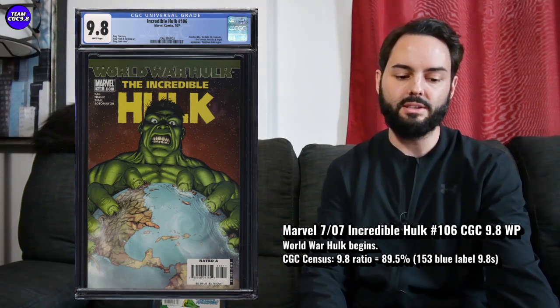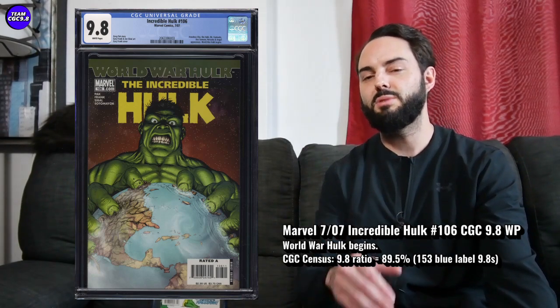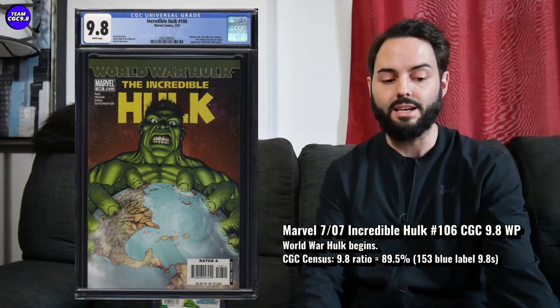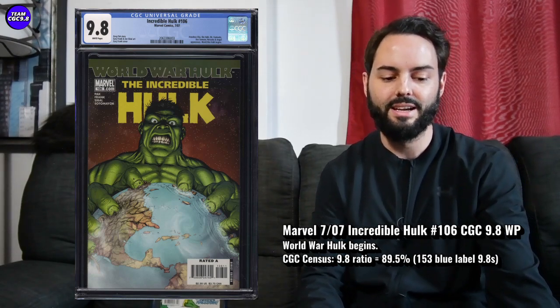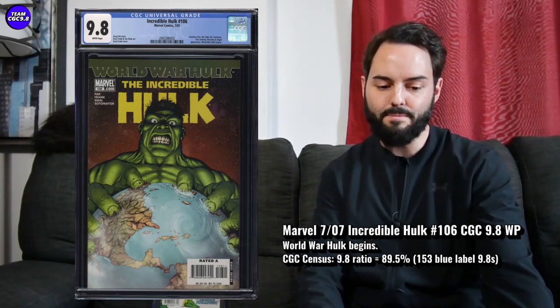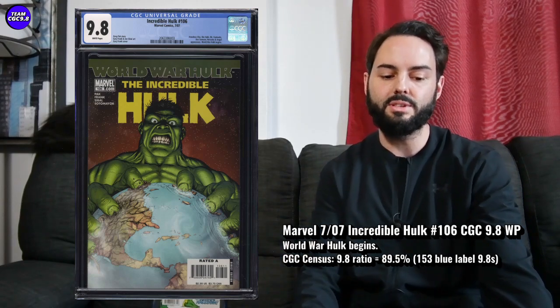This one, have a look on the census, 153 9.8s. I would expect a ton of these to become graded over the next year, let's say, leading into that World War Hulk movie or show or whatever it is. I'm not too sure what it is. But because there's only 153, that's not too many, and I think there's going to be a bigger demand when the World War Hulk show or movie comes out.